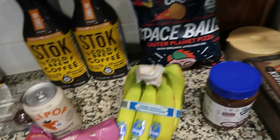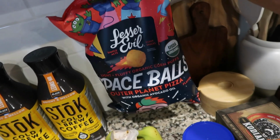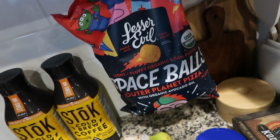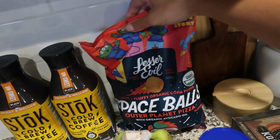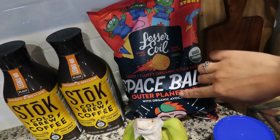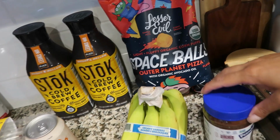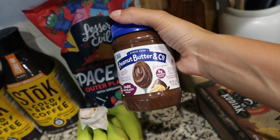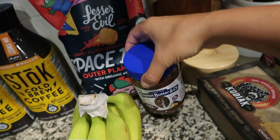They both like bananas. This is the baby's favorite snack right now, the Lesser Evil Spaceballs. They've had the pizza ones before and they really liked them, and I saw that Walmart was carrying them for like the cheapest price around, so I grabbed them a bag. This chocolate peanut butter I thought would be something fun and different for the big boys over the summer break.